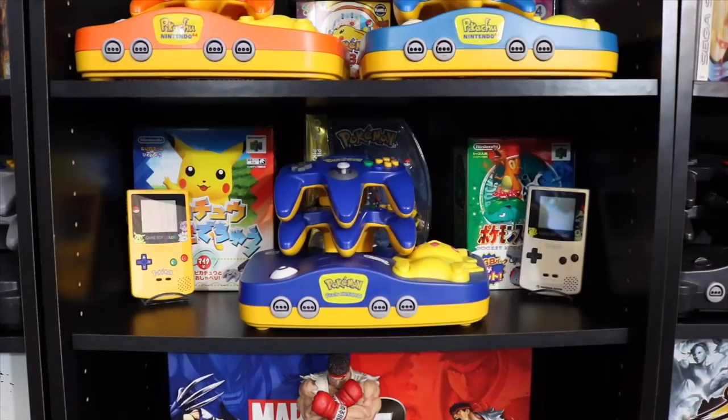Behind the Nintendo 64, you'll see that we have a Pokemon figure, which has Ash and Pikachu. And then on the right, you'll notice that we have a special silver Game Boy, which also has various Pokemon on there.